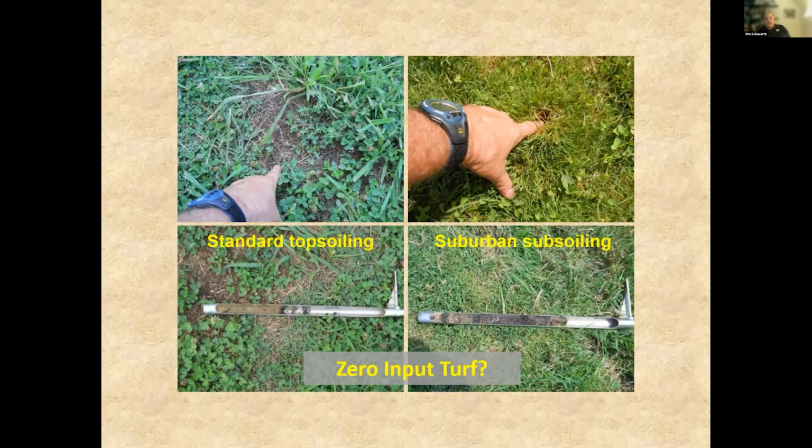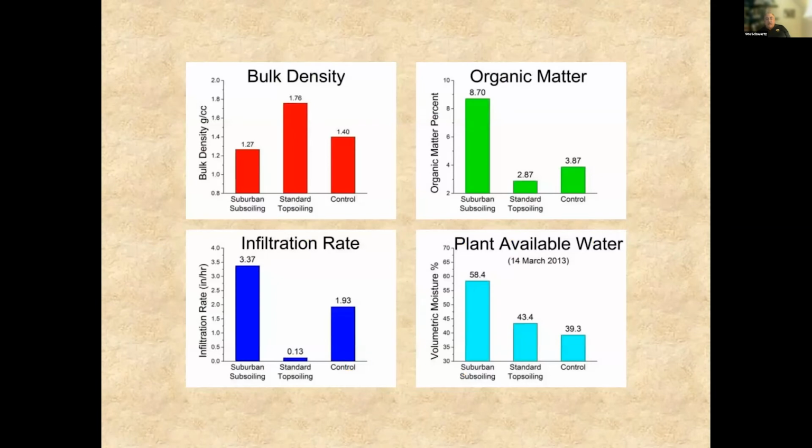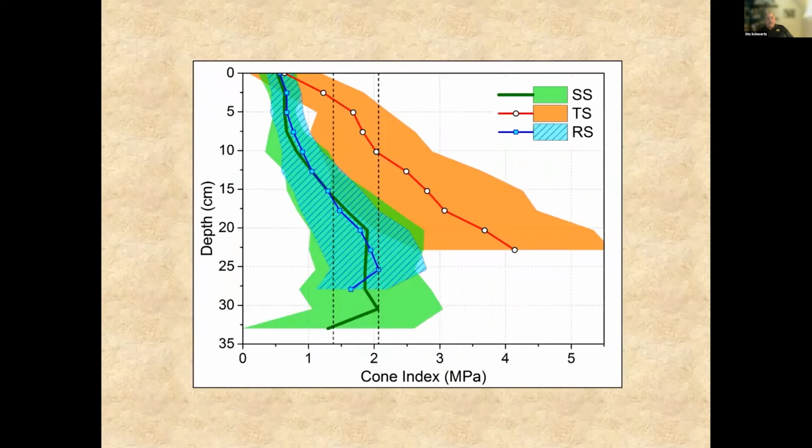4 years after this treatment was done, actually, these are year 3 results that I'll just go through quickly, we see dramatic differences in the bulk density, much higher organic matter, breathtakingly higher infiltration rates, more than an order of magnitude improvement in infiltration, and higher plant available water. And the difference we attribute entirely to the change in the soil profile.